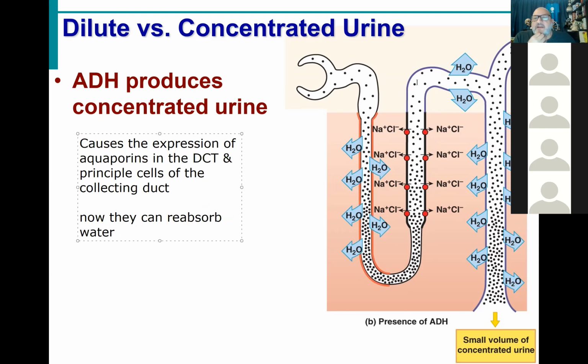So let's think about this. Here at the end of my loop of Henle, I have diluted my filtrate to 100 milliosmoles. But then I open up a bunch of aquaporins in my distal convoluted tubule. What is the osmolarity of the cortex?